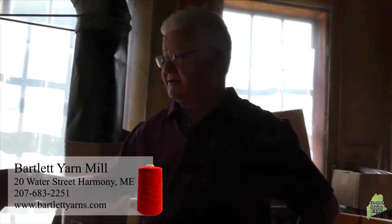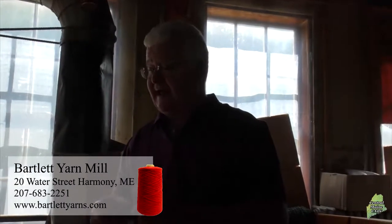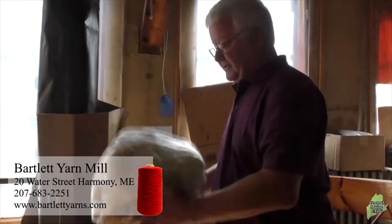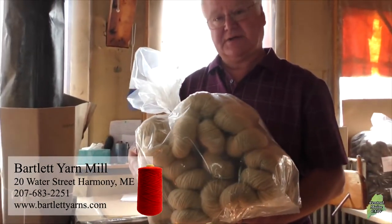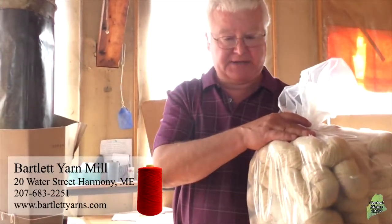Once the skein has the proper amount of yardage, we'll tie it off at the end, flip it around to the beginning, unclip it and tie that off, and then pull all those skeins off the reel so that we end up, once we've twisted it together, with a 5-pound bag which has 20 skeins in it, and it's ready for that customer, in this case a farmer down towards Newcastle.